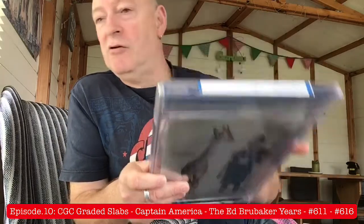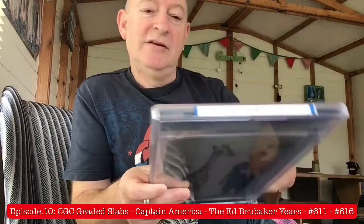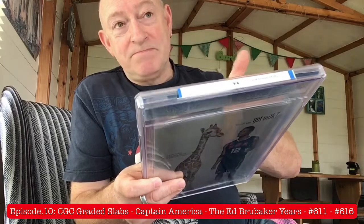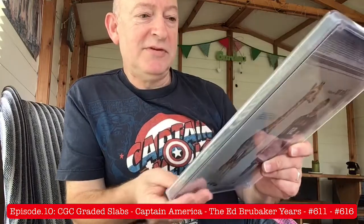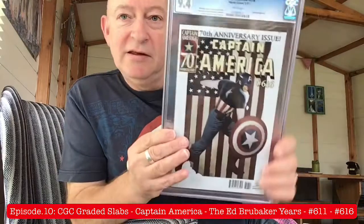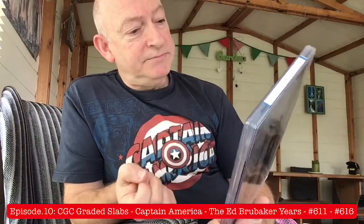No fingerprints can get on it. Rather than have an issue in a rack where you take them out and you do get to handle it, and I'm kind of not like that. I'm not built that way. But yeah, slab every time, so the comics are protected and assigned a grade.